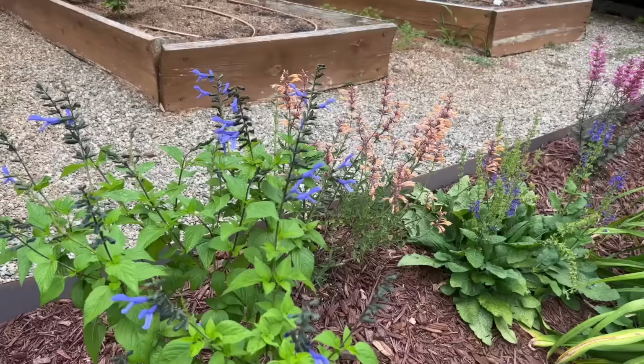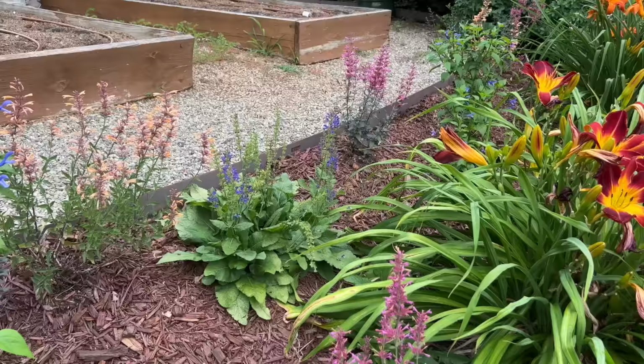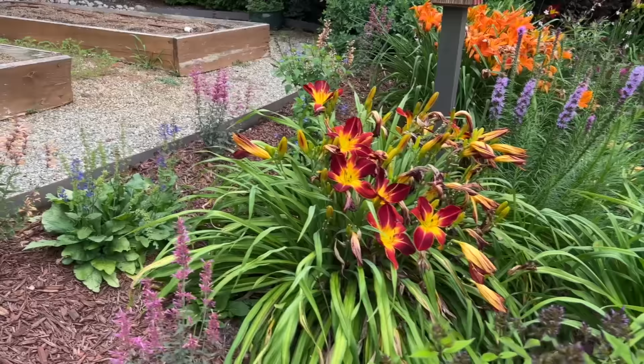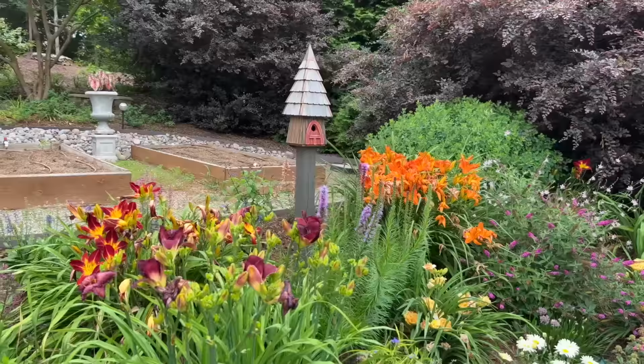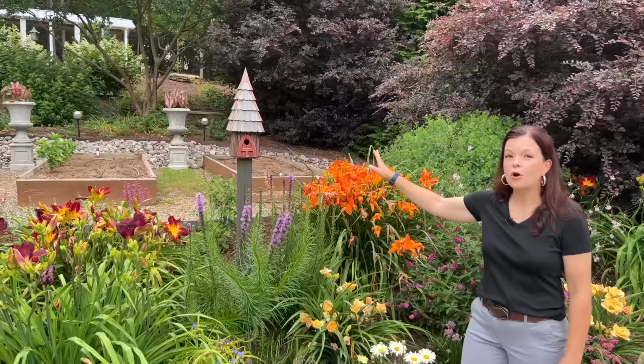Another Agastache. This is the Queen Nectarine. Just repeating some of those plants, right? From one side to the next, they are not exactly planted in the same location. They are just repeated. So that brings some uniformity to the bed, and it makes your eye flow really, really well.